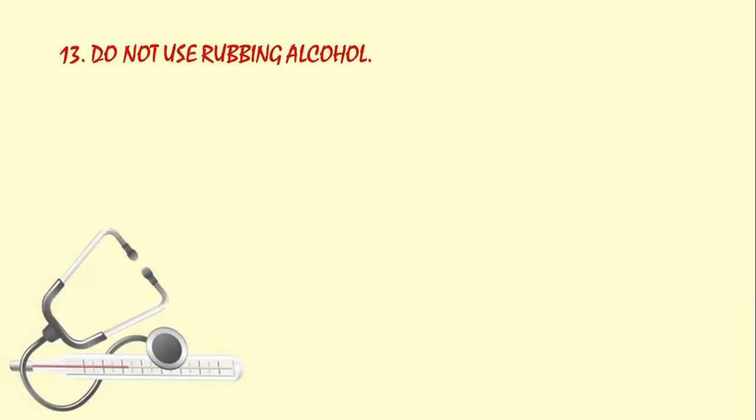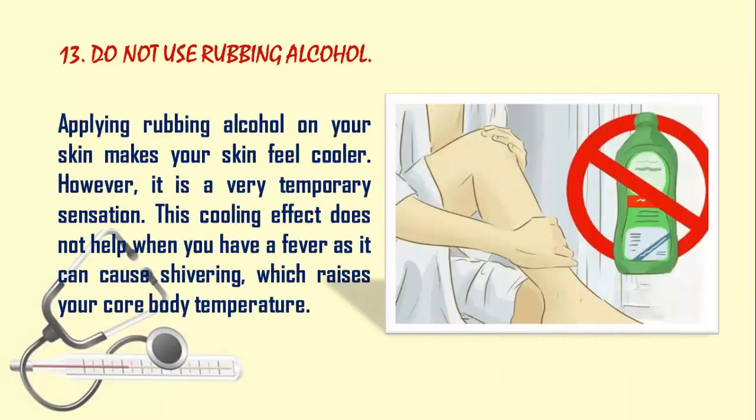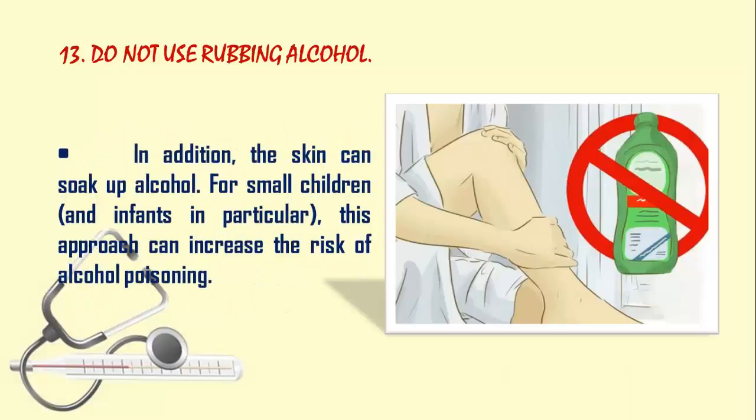13. Do not use rubbing alcohol. Applying rubbing alcohol on your skin makes your skin feel cooler. However, it is a very temporary sensation. This cooling effect does not help when you have a fever, as it can cause shivering, which raises your core body temperature. In addition, the skin can soak up alcohol. For small children, and infants in particular, this approach can increase the risk of alcohol poisoning.